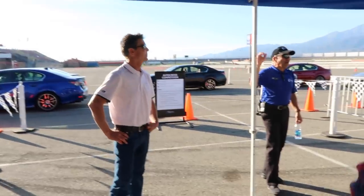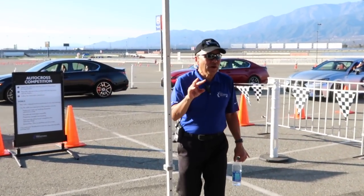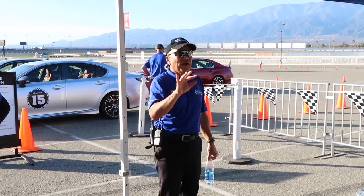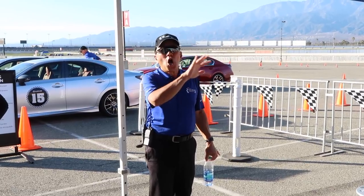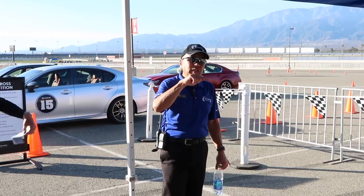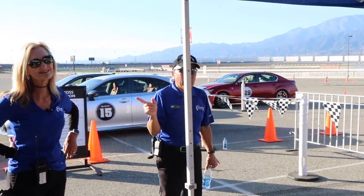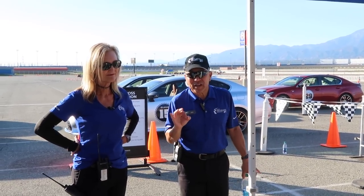All right, we can start now. So, how this is gonna work, two people per car, you're gonna get a total of 4 laps. 2 are gonna be classified as practice laps, 2 are gonna be competition laps. All 4 laps are gonna be timed. Now the first 2 are gonna work, your first lap you're gonna be the only car on the course. Linda is gonna be talking, directing you through the course. Listen to what she has to say, all right?